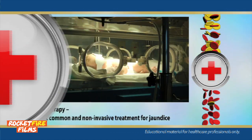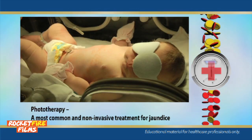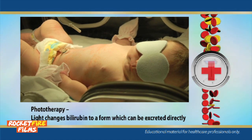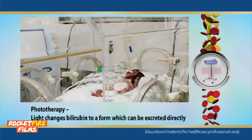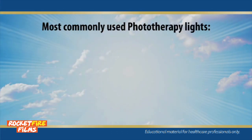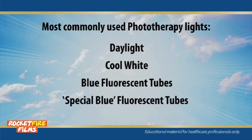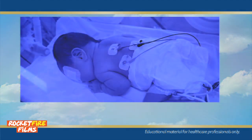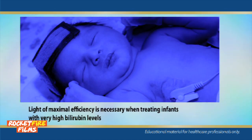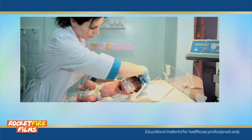Phototherapy is the most common and relatively non-invasive treatment for jaundice. Light causes a chemical reaction in the bilirubin, changing it to a form which can be excreted directly without needing to be conjugated in the liver. The most commonly used phototherapy units contain daylight, cool white, blue, or special blue fluorescent tubes. A light of maximal efficiency is necessary when treating infants with very high bilirubin levels. Phototherapy should always be carried out in the presence of a medical practitioner.